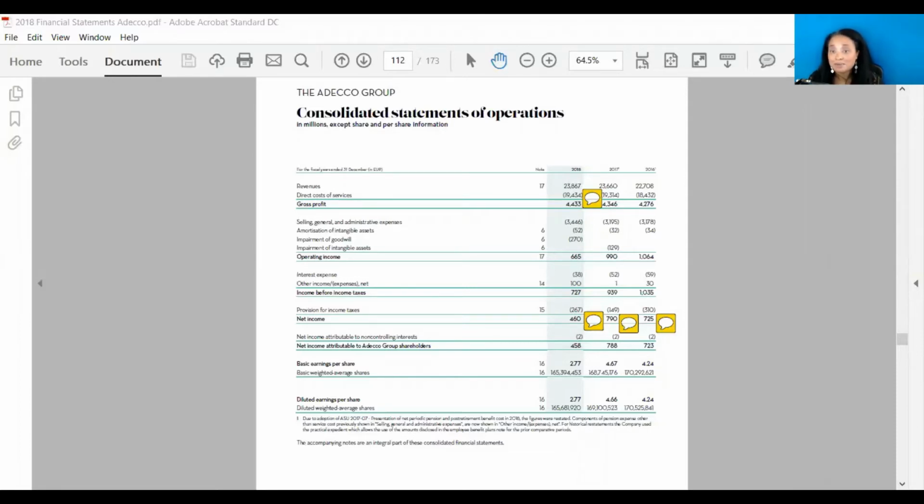First of all, the Adecco statements are in the millions because they are a big company. Also, their statements are in euros because they are a European company. So when you're looking at the Adecco numbers, keep in mind that these numbers are actually higher because at this particular point that we're doing this video, the euro has a higher value than the US dollar. So you'll have to do that conversion there. But really what we're seeing here is their performance over these particular years.